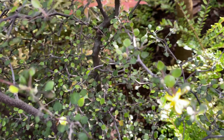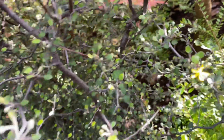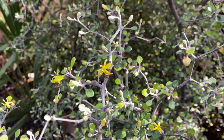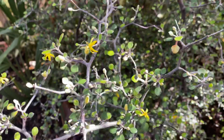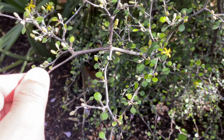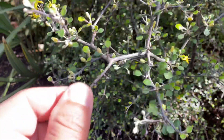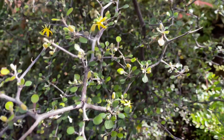Here are the little tiny yellow flowers. Tiny leaves and tiny flowers. That's what this plant is all about. It comes from New Zealand. Seems to be a pretty easy to care for plant. And I've talked about it in the past.